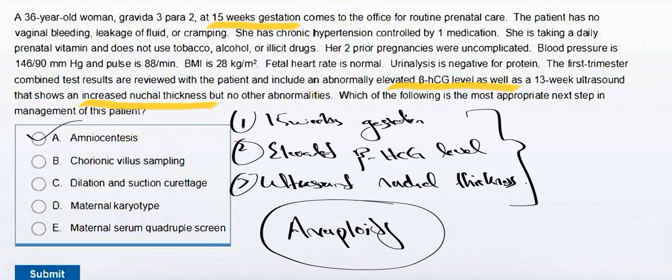Why choice A? Because this patient's elevated beta HCG and increased nuchal translucency are abnormal and suggestive of aneuploidy. At 15 weeks of gestation, the best diagnostic test is ultrasound-guided amniocentesis, which allows for aspiration and analysis of amniotic fluid. If the patient declines invasive testing, an anatomy ultrasound and cell-free fetal DNA test can be used to further analyze the risk for fetal aneuploidy. However, these tests are non-diagnostic and cannot provide a definitive genetic or chromosomal diagnosis. So the correct option is choice A, amniocentesis.